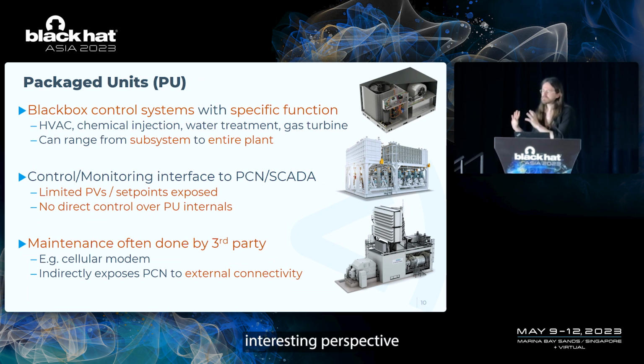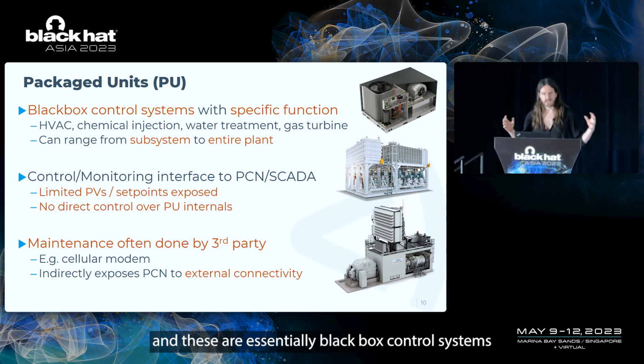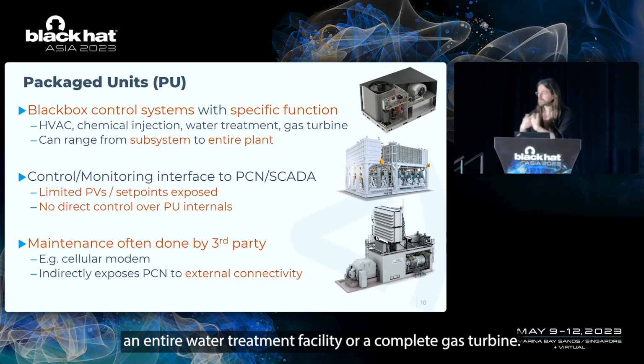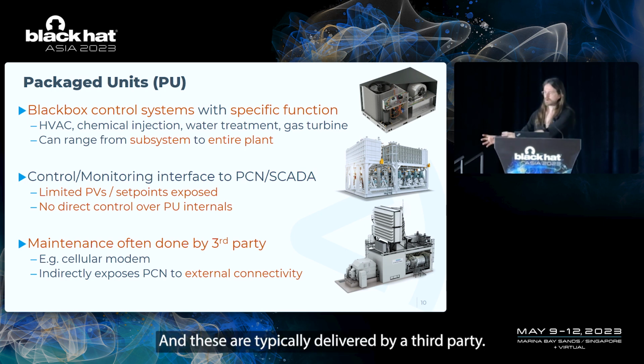Now, a second interesting perspective for lateral movement at OT, or level 1 in OT, are so-called packaged units. And these are essentially black box control systems with a very specific function, like HVAC control, chemical injection, an entire water treatment facility, or a complete gas turbine. And these can range from a simple subsystem to an entire plant. And these are typically delivered by a third party, so they're not under the control or the maintenance of the asset owner themselves.